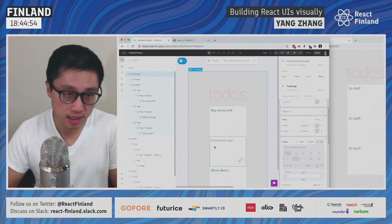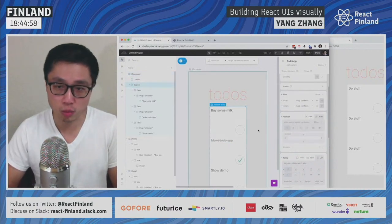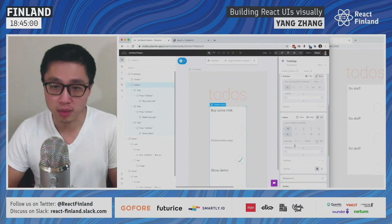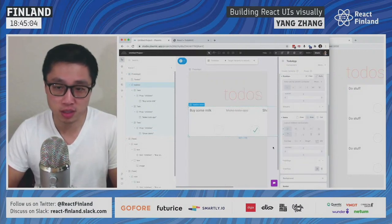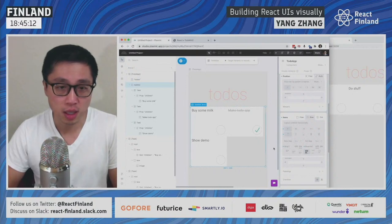Now, this is still a vertical list, and I want this to be a set of tiles, rows of tiles. So I'm gonna change this thing to go from column to row. Now everything is spilling over on the right, but I'm gonna turn on wrapping so that things wrap around. And I'm gonna make it fixed size so that it's actually centered in the screen.